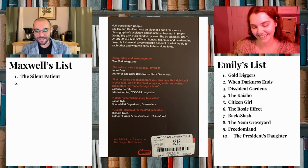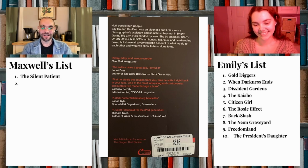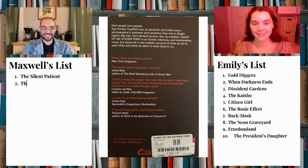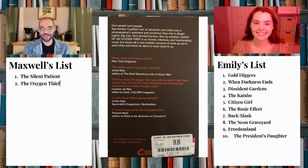Wow. Sounds unbelievably... Oh, New York Magazine says kinky, artsy, horrible. This is my nightmare book, I think. Say Holden Caulfield and Lolita, like invoking Catcher in the Rye and Lolita and being like, what about a take on these again? And I also like this blurb: First, he steals the oxygen from you, then he spits it right back in your face. That's so awesome. Yeah, this is going to sit at the bottom for a minute, I think.